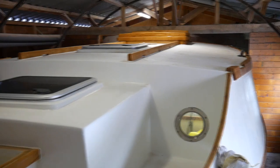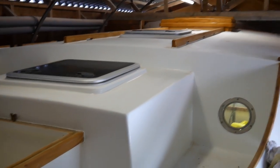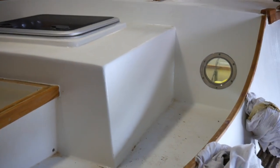We swept the decks, cleared off all the old leaves and shavings and whatever that were laid around. Makes you look a bit tidier.